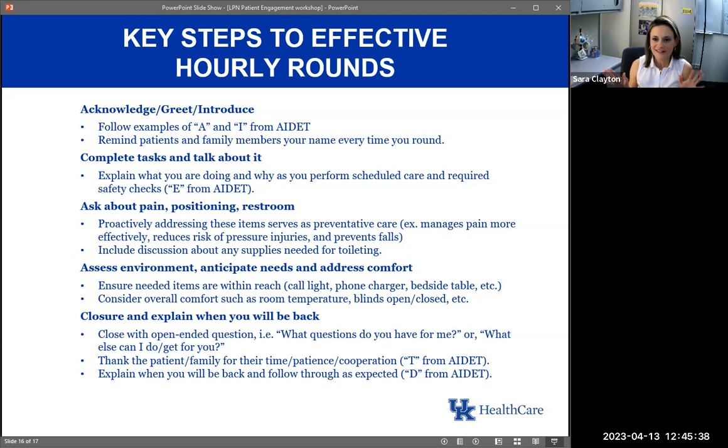And again, all of this seems like common sense, but sometimes we get so in our routine that we forget to think about all these little checkpoints that to our patients, once we've left, they're like, well, now I can't reach my drink, or now I'm not able to grab my phone. And then they have to push the call light so we can come back. So we just want to make sure we're addressing all of these while we're already in the room.